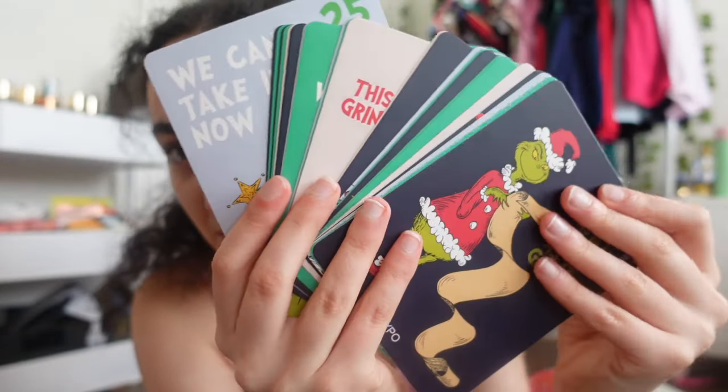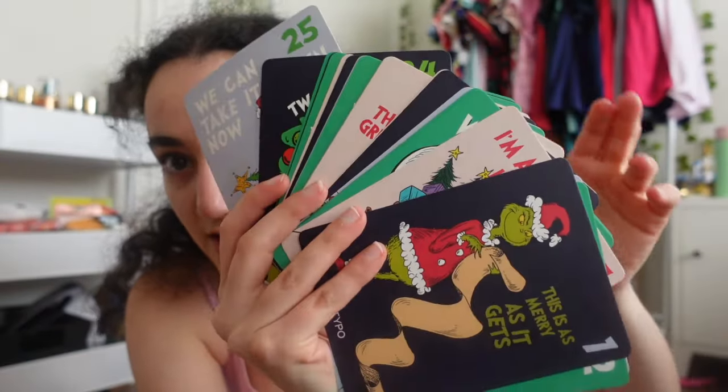I found one that I'm probably going to get from the Body Shop. They have this really cute one. They've got a few different styles, but yeah. These are all the different prints. I'm not going to show you all of them, but these are what they look like.